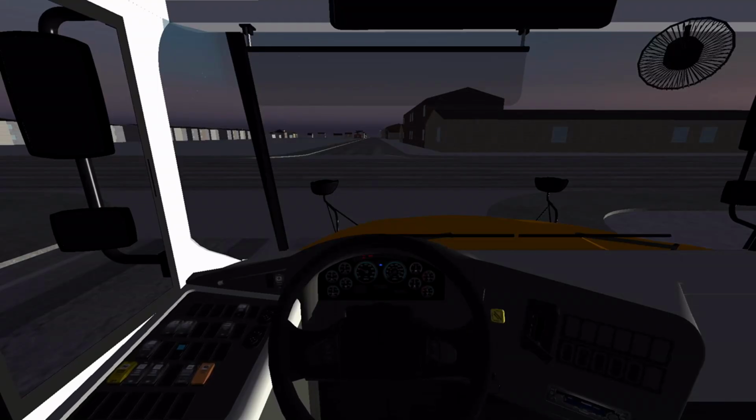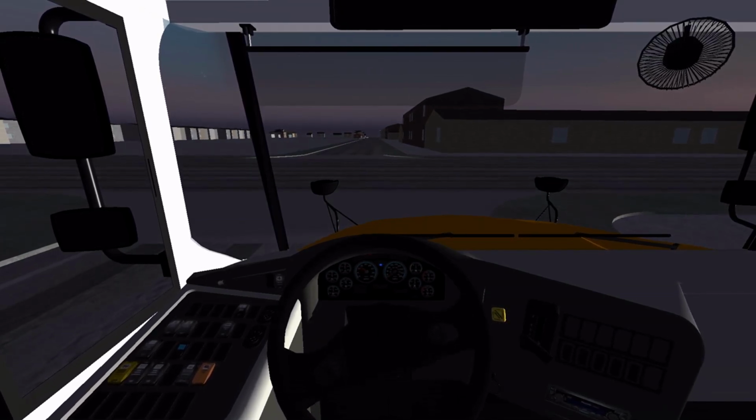But anyways, it's time to leave this stop. Let's go ahead and close the door. We'll shut off our lights. Let's put it in drive, release the brake, and let's finish this route.